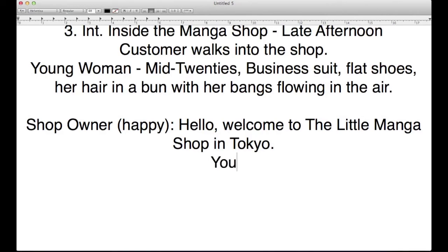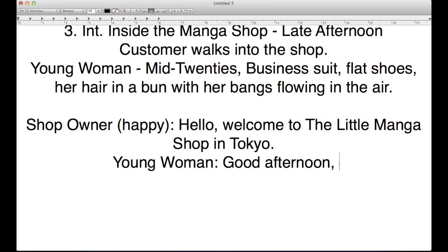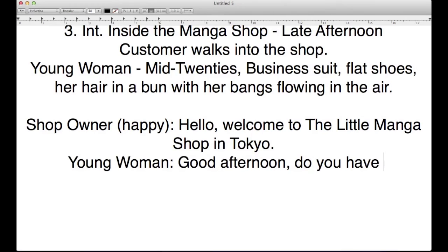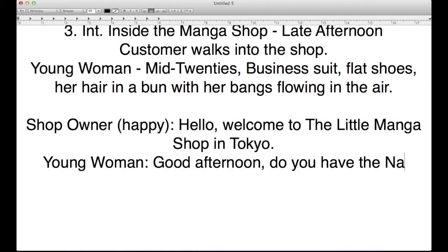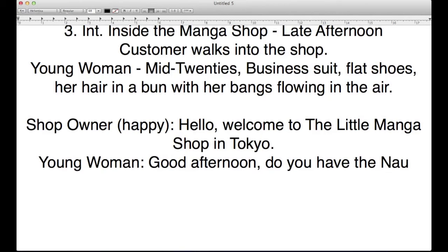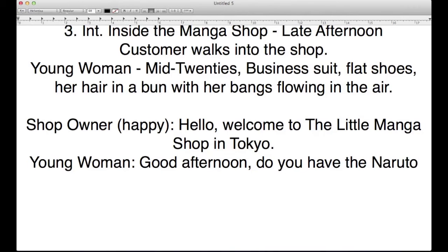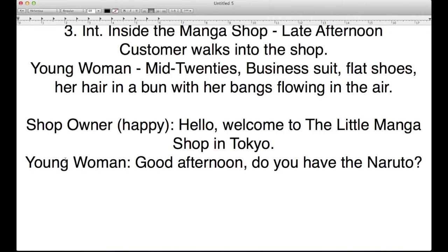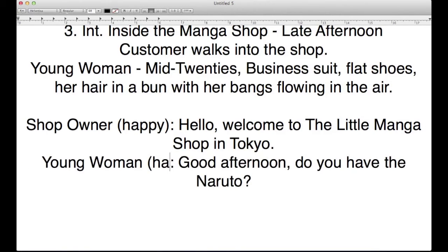And then we can give some dialogue to the young woman. And she says, "Good afternoon. Do you have the new Naruto?" And let's make her also happy.